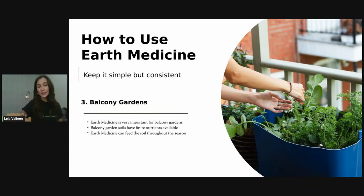Okay, balcony gardens. I would say earth medicine is absolutely essential if you are doing a balcony garden. I used to live in Toronto and I had a balcony garden, so I was working with very limited space and very limited soil. When you are working in a container, you only have a finite amount of nutrients available. It's not connected to the earth, so it's not getting the decomposed organic matter that happens with in-ground planting. It's almost like a sterile environment. Adding earth medicine to your balcony garden is essential because it helps produce the nutrients and energy it takes to grow those vegetables in such a limited amount of soil.